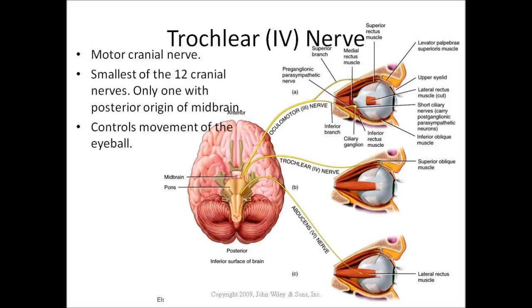Fourth cranial nerve, again a motor nerve. This is the smallest of the 12 cranial nerves, and it just has a branch to the superior oblique muscle of the eye. And this helps to turn the eyeball in a downward and inward direction.